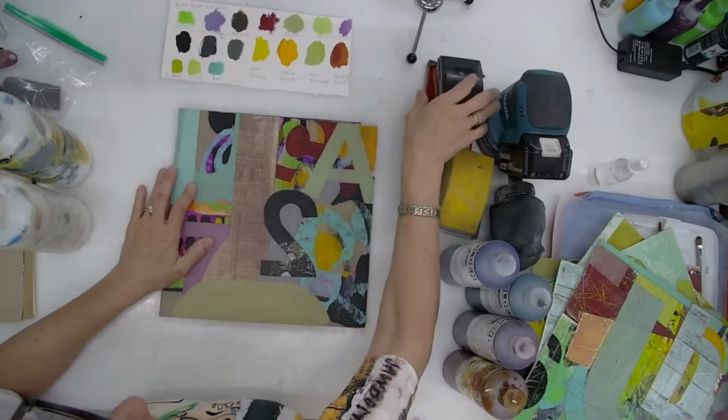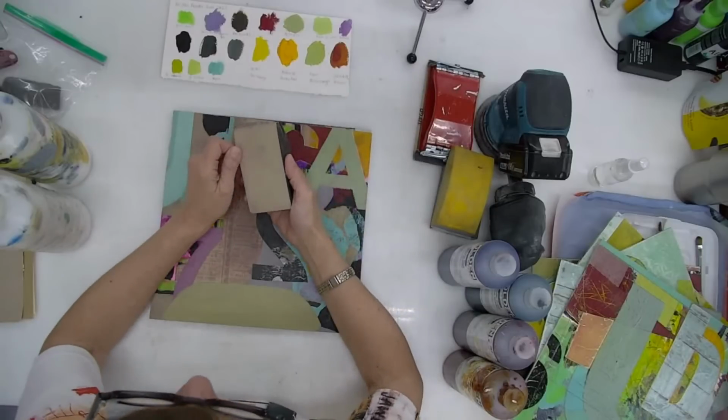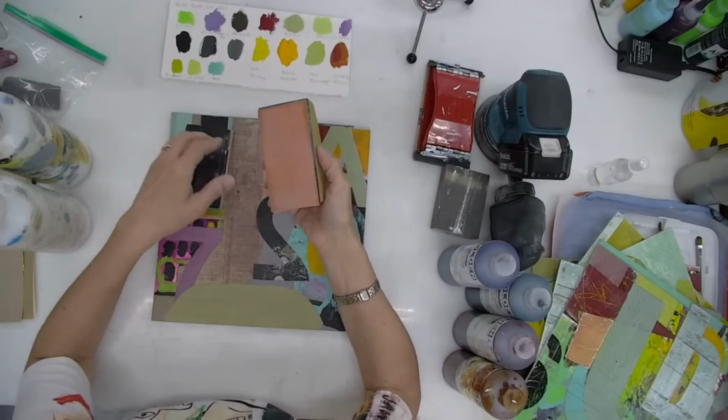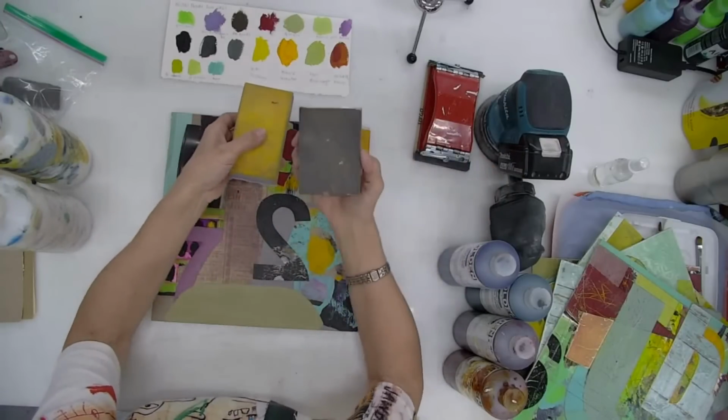Then I want to talk about what you sand with. This little humble sander here is still my favorite of all. I've tried all these things. You go to the hardware store, it's like a candy store, and you think, oh, what about this one? Or what about a sanding block?